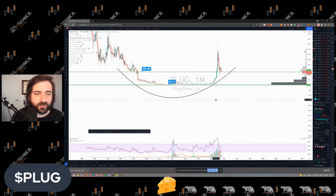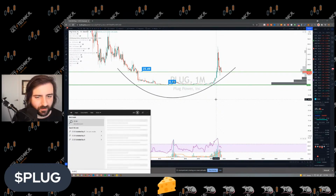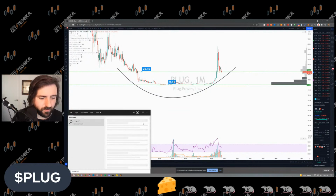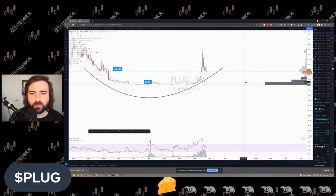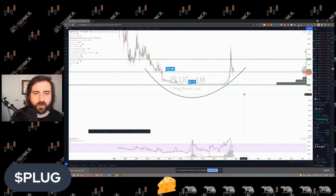Okay. So then you can take 25.50 minus 0.16, and you get $25.34. You add that to the neckline now. So I'm going to take that plus 25.50. That makes our price target $50.84. So let's find $50.84 on the chart. Right about here. Right about there. And look at that.